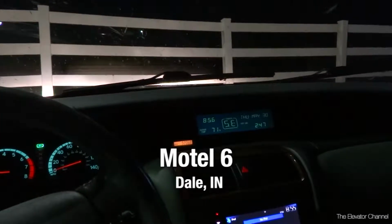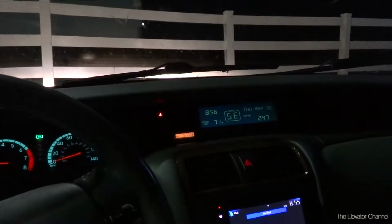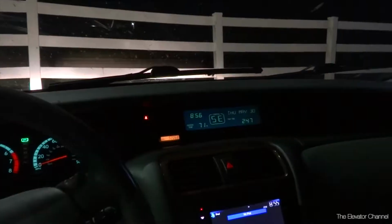Alright, hello everybody. I just finished a long steam in from St. Louis all the way here to Dale, Indiana, also known as the town that is about 10 minutes away from Holiday World. I'm here doing the Hollywood Nights event again this year, which is a cool event where they leave the park open for coaster enthusiasts and you get to ride coasters in the dark until like midnight.